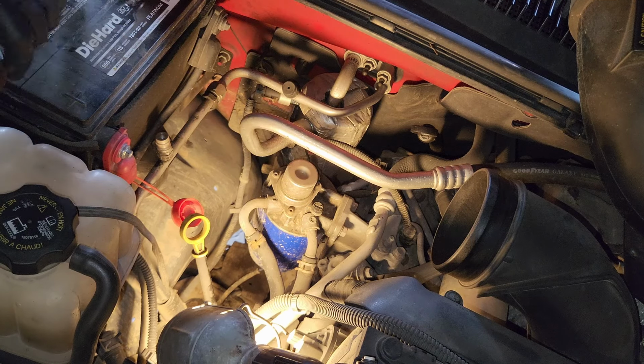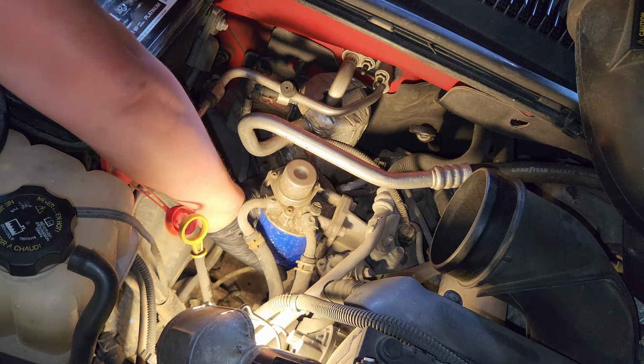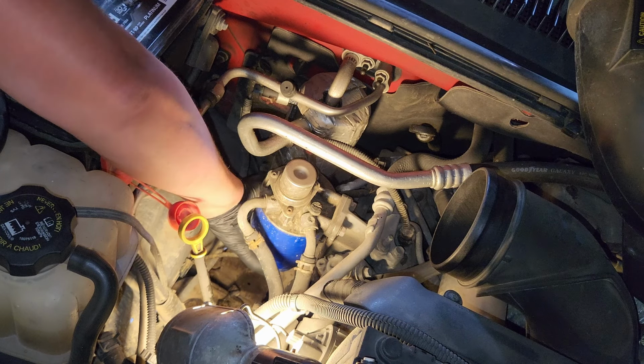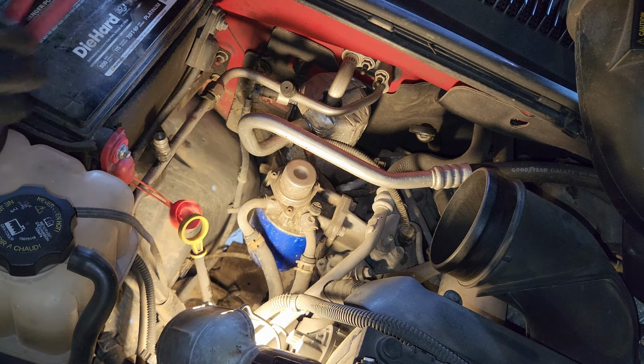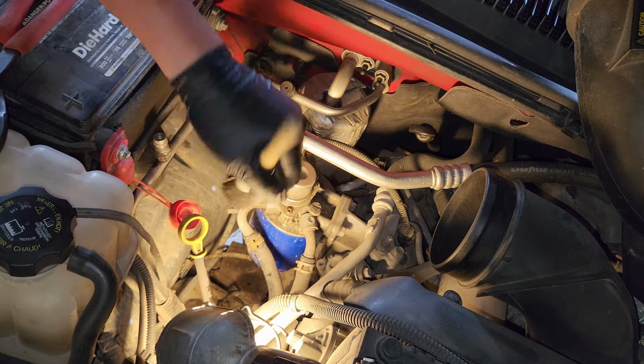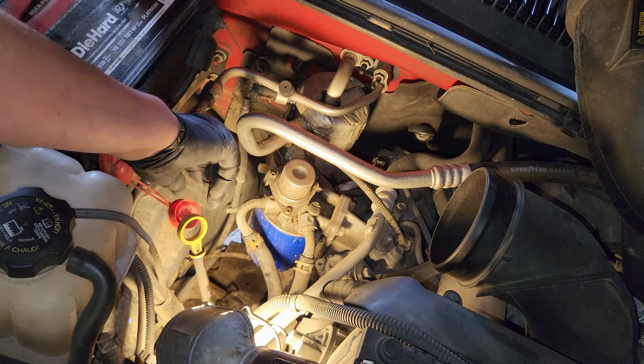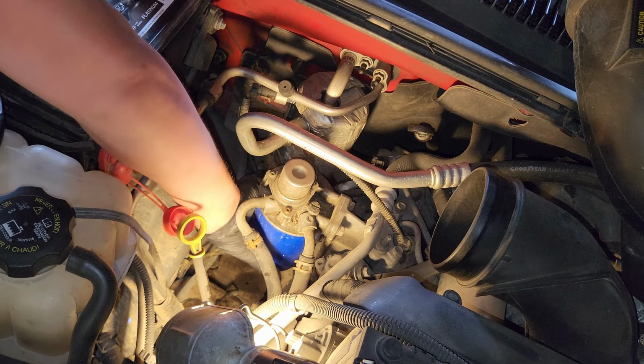So I like to use this type of filter wrench. It seems to work pretty well if I can't get it off with my bare hands. Oh, look at that. The owner didn't over-tighten it. How incredible is that? One more thing we're going to do before we break that seal: sort of just clean off around the filter here, because water is a killer, so is dirt.